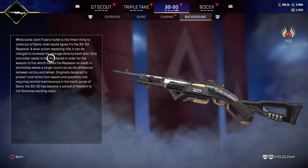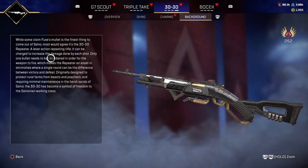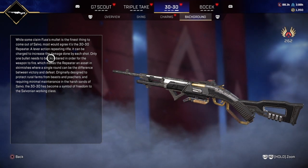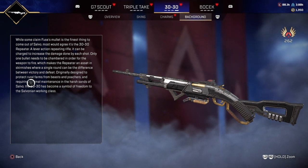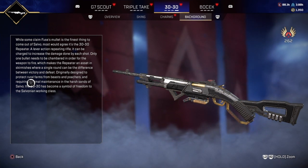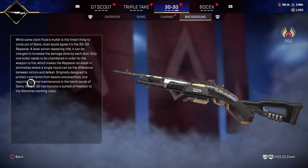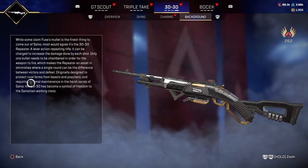While some claim Fuse's mullet is the finest thing to come out of Salvo, most would agree it's the 30-30 repeater, a classic. A lever-action repeating rifle, it can be charged to increase the damage done by each shot. Only one bullet needs to be chambered in order for the weapon to fire, which makes the repeater an asset in skirmishes, while a single round can be the difference between victory and defeat.